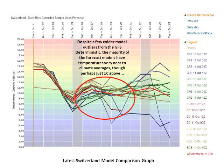The latest Switzerland model comparison graph helps to illustrate the 6 to 10 day period, and as you can see, with the exception of a couple of quite significantly colder GFS deterministic outliers, the majority of the available forecast models, and also my specific temperature forecast as represented by the solid red line, has temperatures very near to climate averages between days 6 and 10, though perhaps just trending slightly above, but only by 1 degree at very most.